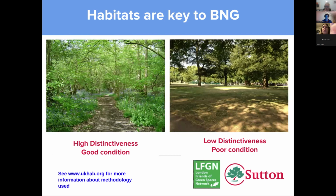And likewise, another example of woodland, and on the right is what we know very well in parks, the classic scattered trees and very intensively managed grassland, which is the sort of low distinctiveness, poor condition, as opposed to the ancient woodland with bluebells and good habitat structure on the left-hand side. So understanding habitats, understanding plant species, is really key to understanding the value of a site.